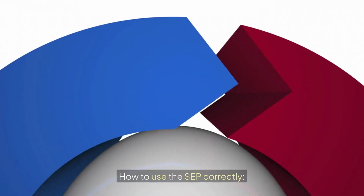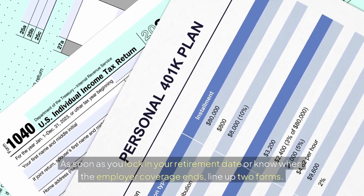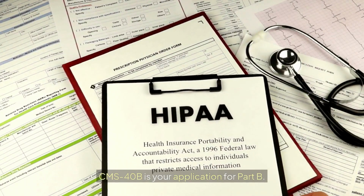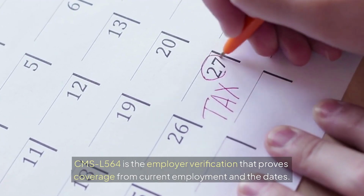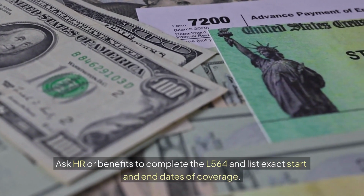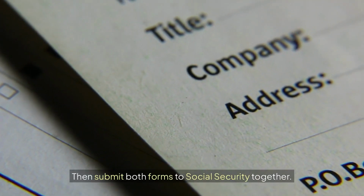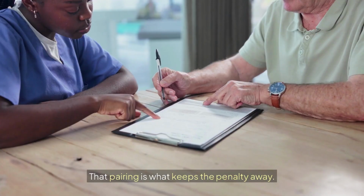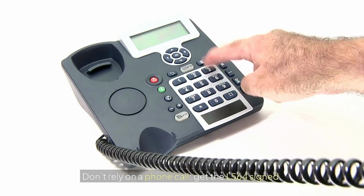How to use the SEP correctly. As soon as you lock in your retirement date or know when the employer coverage ends, line up 2 forms. CMS 40B is your application for Part B. CMS L564 is the employer verification that proves coverage from current employment and the dates. Ask HR or benefits to complete the L564 and list exact start and end dates of coverage. Then submit both forms to Social Security together. That pairing is what keeps the penalty away. Don't rely on a phone call, get the L564 signed.